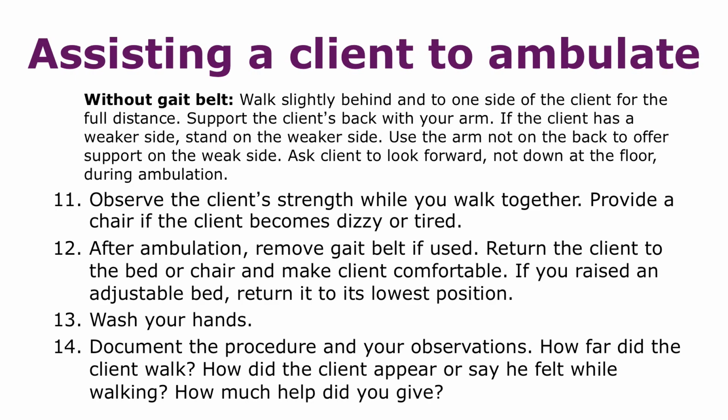What you're going to do is you're going to observe the client while they're walking and they're ambulating. You want to observe if they're going to get dizzy, or they're going to get tired, or they're going to get weak, okay? If that starts happening, that's when you have to make sure that you provide a chair easily to be able to assist them. Remembering that after ambulation, removing the gait belt, if used, is always important. You never leave a gait belt on a client the whole day.